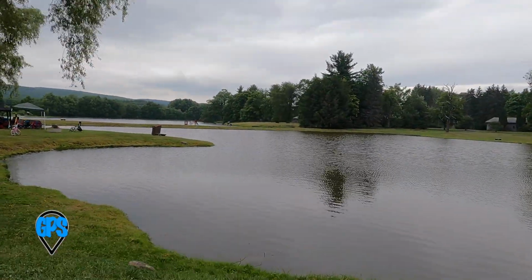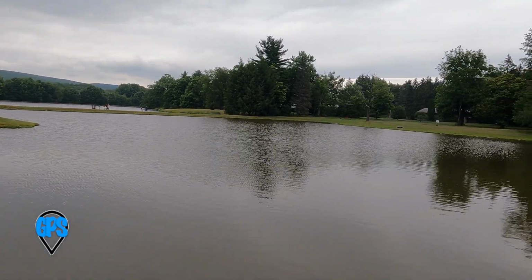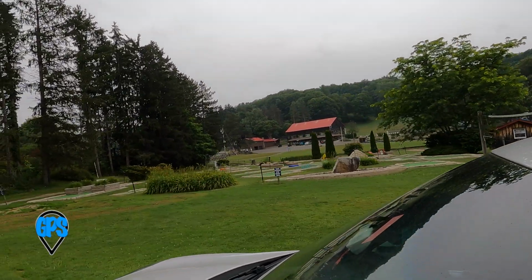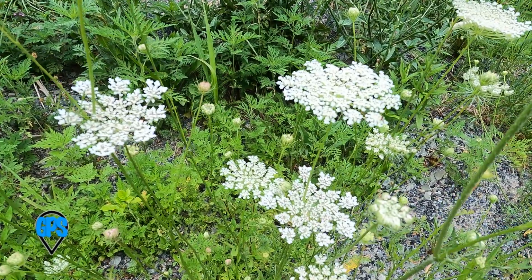There's a very large pond. A variety of family-oriented activities seems to keep Pioneer Park full of rigs. There's even volleyball and miniature golf. I want to see more of what's near the campground. Impressive patches of wildflowers line these roads.